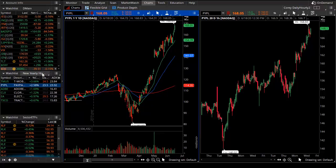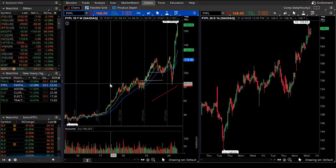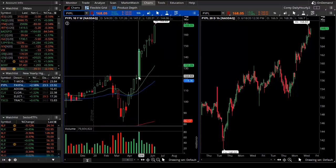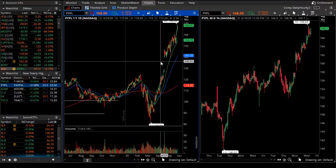That which is strong does tend to get stronger. That which is making new 52-week highs, and it's not that long of a time frame for PayPal. It's actually a relatively new stock. But each new high from about 120 per share all the way to 170 is a new 52-week high. So remember, these things tend to keep showing up in our new yearly high list. They are inherent bull type of candidates.